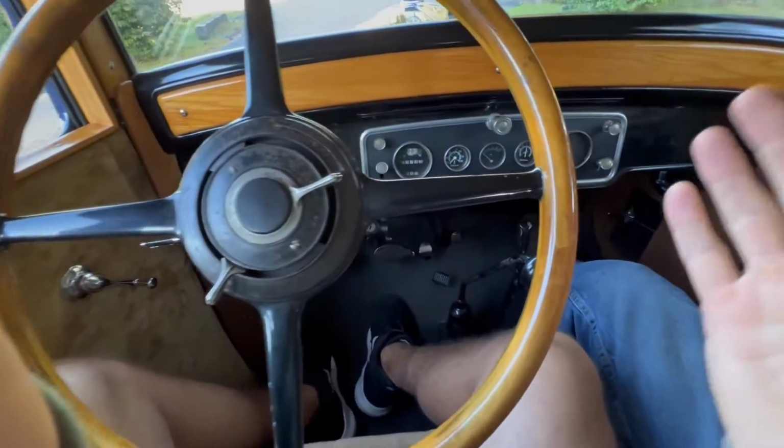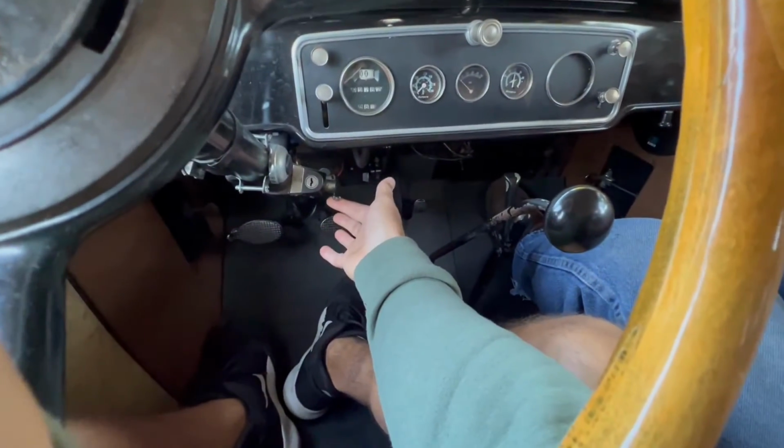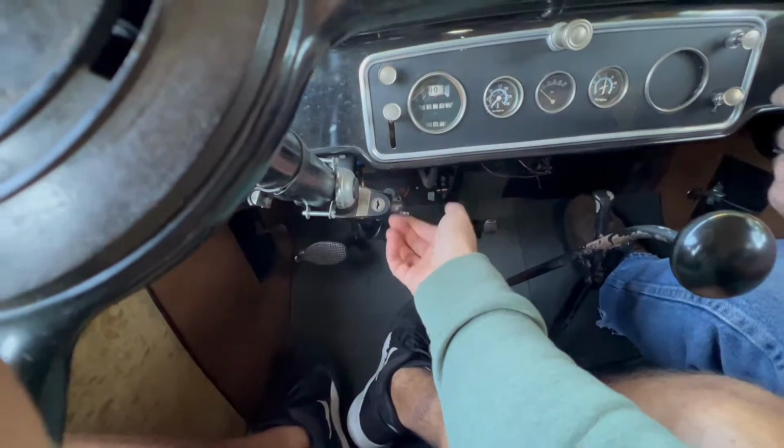All right, sir, now walk me through the starting process again. So this is the... Break that up, that'll engage the electricity. Okay, yeah, you can even see on and off right there. Off, on. So that turns on the battery.